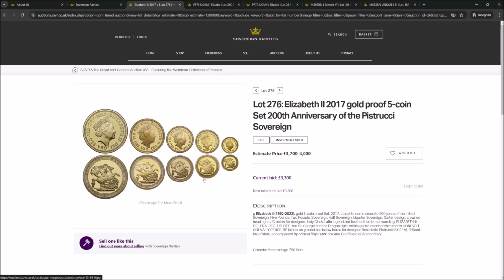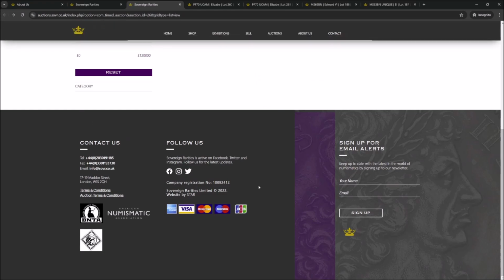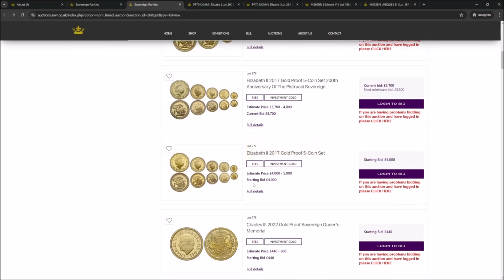At that time, I just didn't have it on my radar and within my budgeting. But it is a timeless classic. It's a beautiful piece, and I think it's one of the best sovereigns out there in terms of modern day stuff. So that's something I'm going to be keeping an eye on.